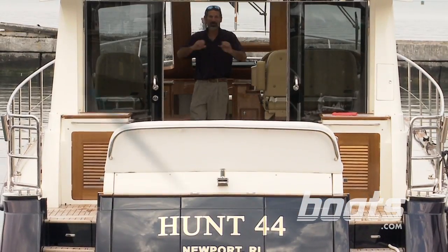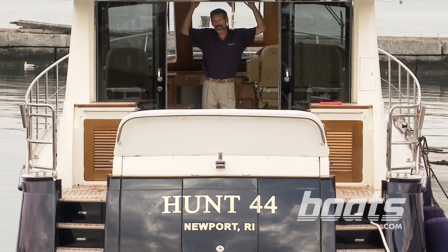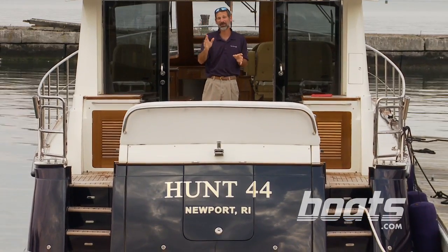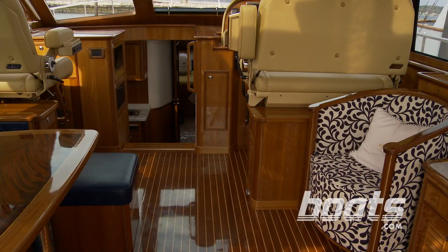I love a boat with tons of elbow room that doesn't make me feel like a sardine packed into a can. And if you want that kind of room, both inside and out on your boat, Hunt's 44 Express Cruiser is definitely one you'll want to check out. To create that open atmosphere, Hunt stuck with a time-tested design, the flush deck.